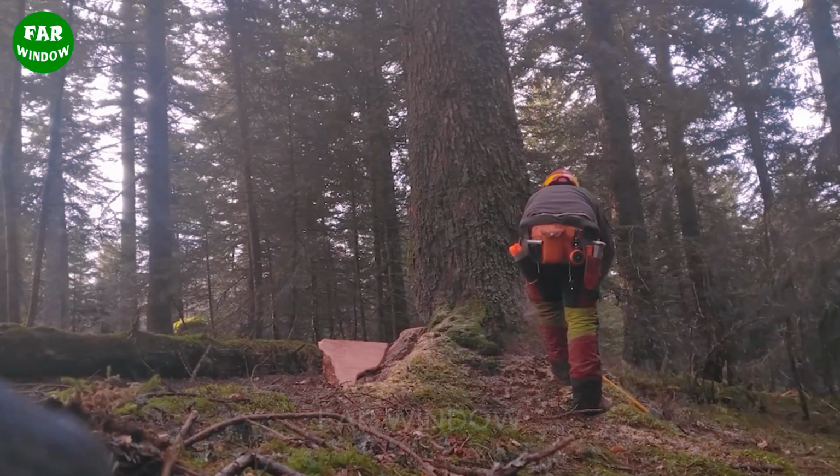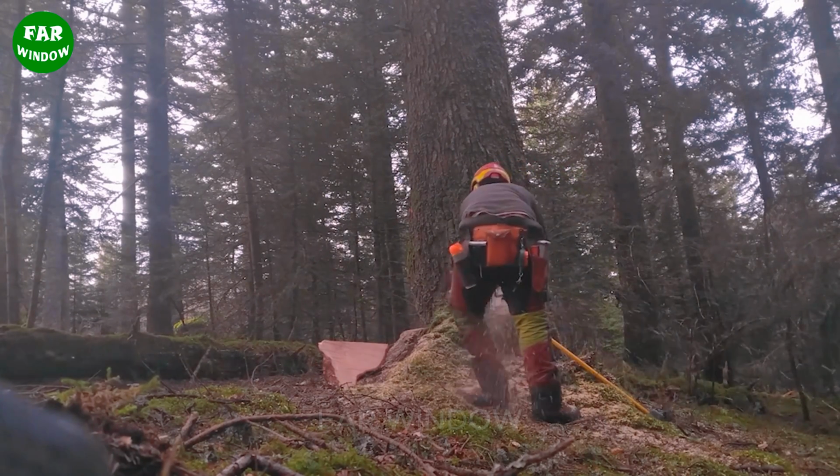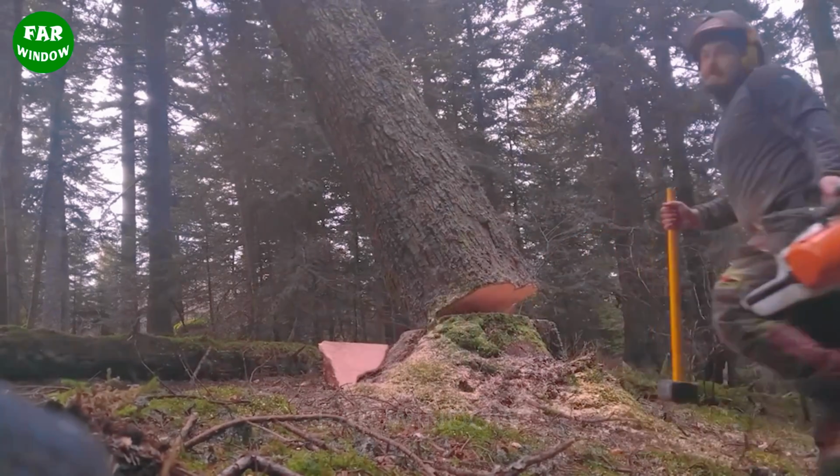It was impressive to witness the precision and efficiency of this lumberjack. His every move is proof of many years of practice, along with a deep understanding of wood grain.